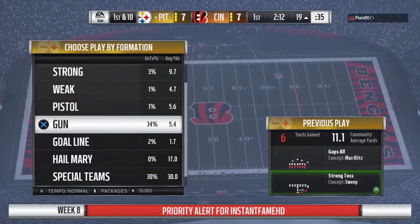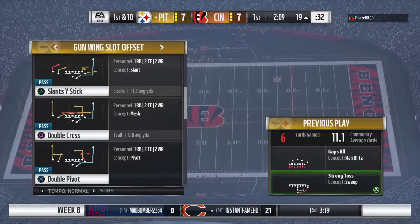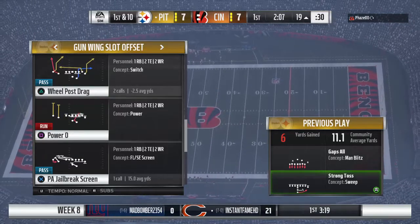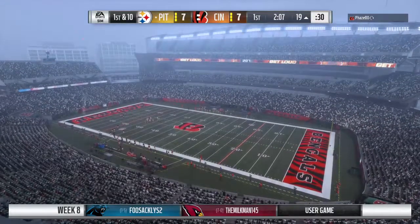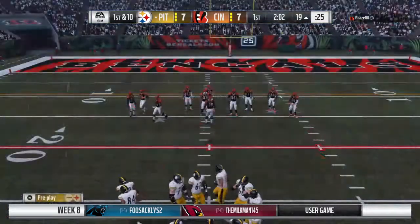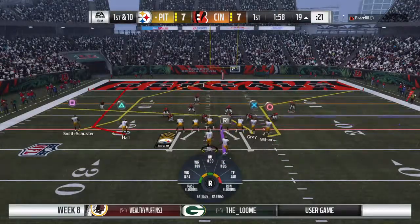Well, we kind of looked at each other as they decided to go for it, but in the end, great execution, a 6-yard gain, and it all works out. The fourth down run successful. Now they look to pay it off on first down.